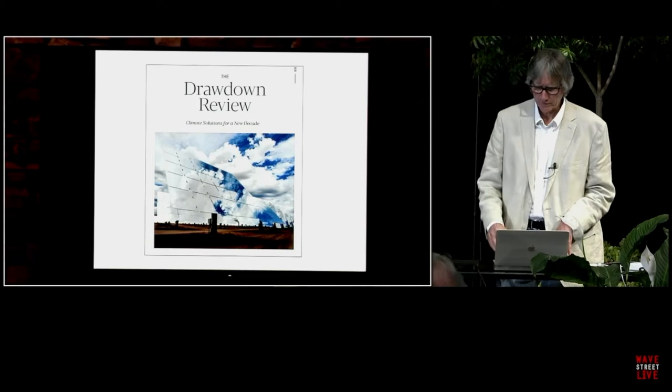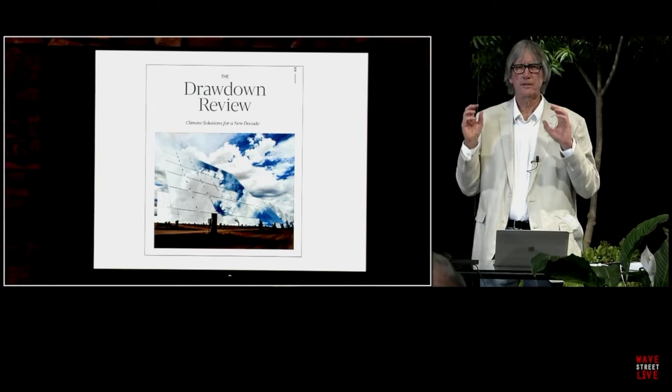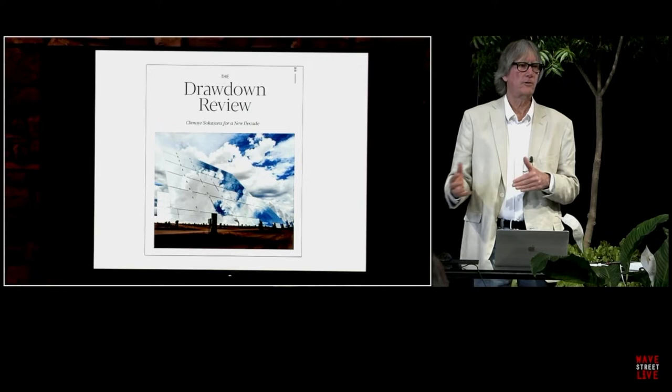One thing I mentioned last week, I want to reinforce here. Drawdown is focused on technology that exists now, technology that can be applied now. They don't take a forward-looking view of what's coming down the pike 10 years from now, 20 years from now, that can be applied to this problem. They will eventually address such technologies when they get ready for prime time. They're really focused on technologies that are available right now that can be applied.